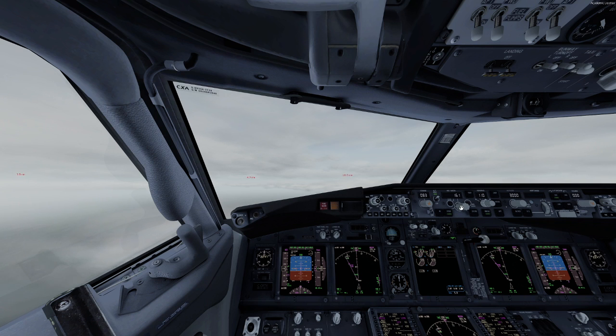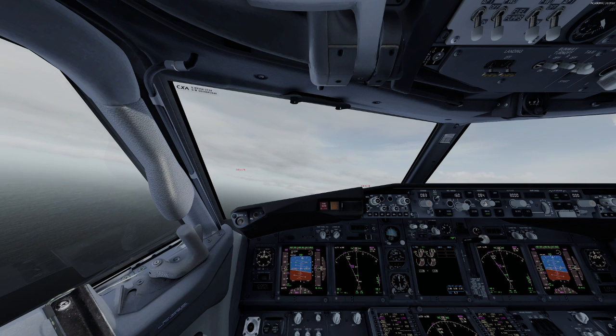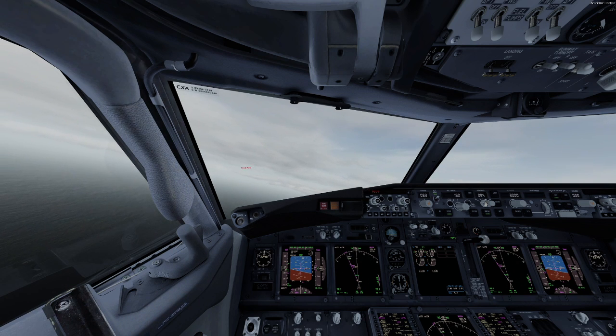Power 7, turn right heading 290, descend 3000. Right 290, 3000, Power 7. WestJet 1200, descend 3000. Down to 3000, WestJet 1200. Power 480, descend 4000. 4000, Power 480.